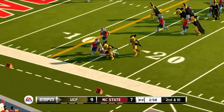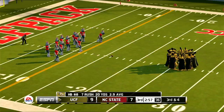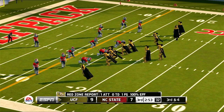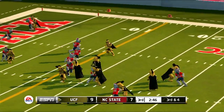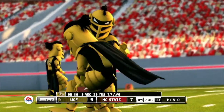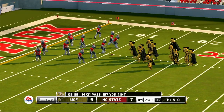They run it left. He's pushed out of bounds around the 16-yard line. This is the 10th play of this drive. That'll bring up third and 4. That's a key play to find the open man and keep the drive alive. From the 11-yard line, first down.